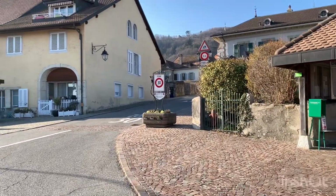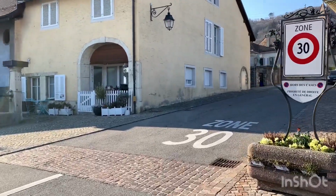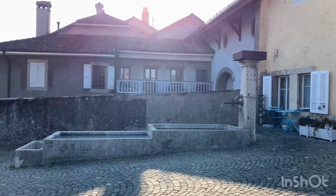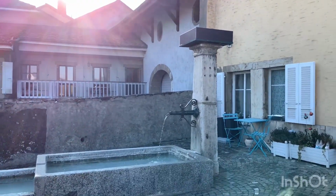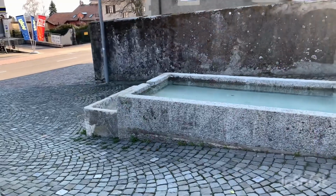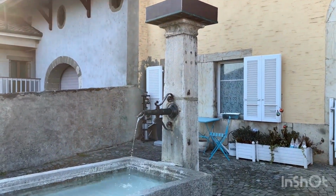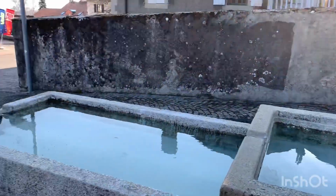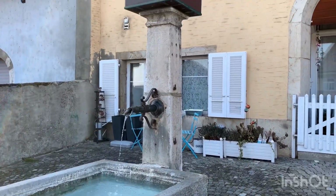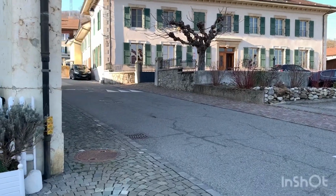So as I have mentioned before, in Bursins there is also a magnificent church that dates back to the year 1000, which we're going to show you. But for now, this is one of these fountains that we tend to show in all of the Travel and Style videos. And these fountains were used by the women of the village to wash their laundry, and they used to all meet around here and exchange a couple of stories and use these fountains to wash the laundry when they didn't have any laundry machines. So that's it. We will now continue.